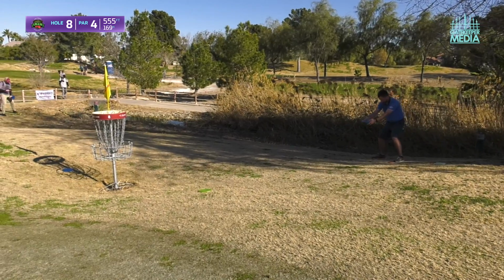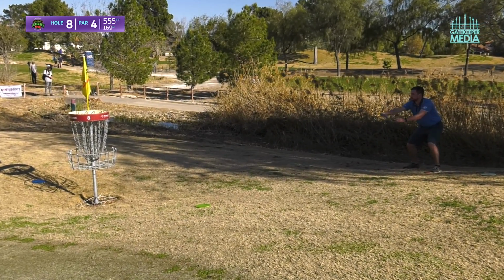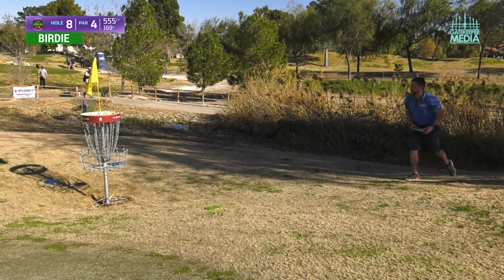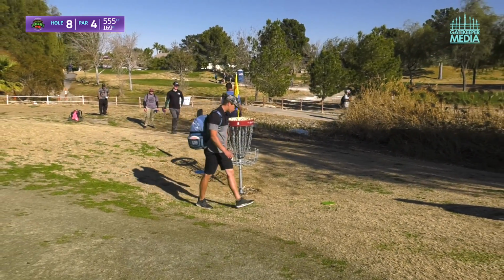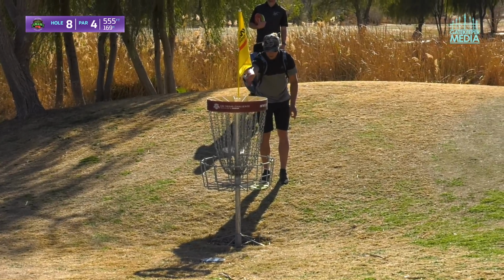But here we go. Nate's lining up for another birdie to go 9 for 8. Little tap in stroke. No problem. That was a lucky birdie, man. I know what that feels like, Nate. Maybe not with the eagle as well, but, you know, cruising right along, making birdies on every hole.